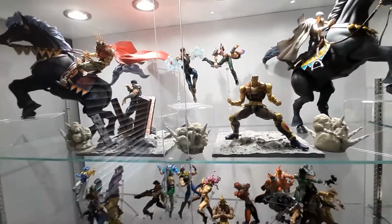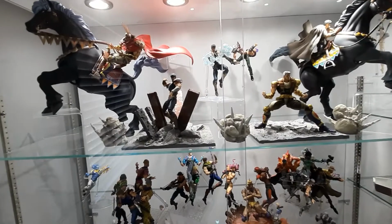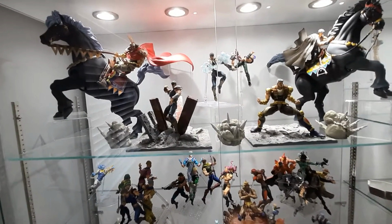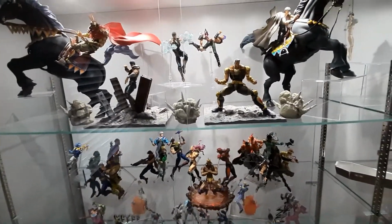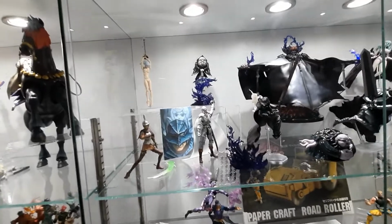And then of course there were some diorama pieces from 12 World released at the beginning of this year, and those are the things there, one with the girders, one that's just a plain base, and I do have the crater, and we'll get to that in a bit.